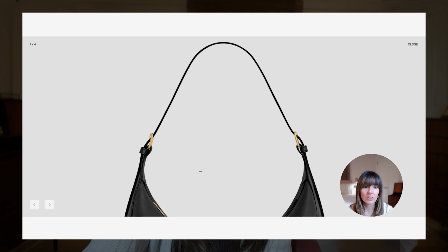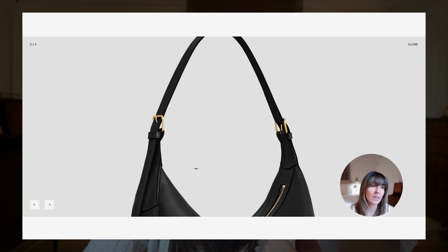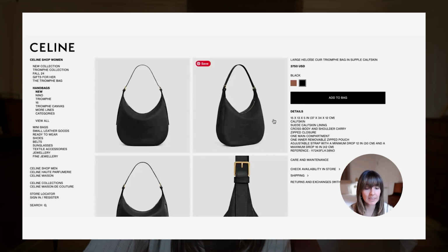The strap is adjustable, so you can wear it longer as a crossbody or you can wear it on your shoulder. So definitely a really great piece in my opinion. This bag is $37.50 in the US and it is 3,100 euros in Europe.